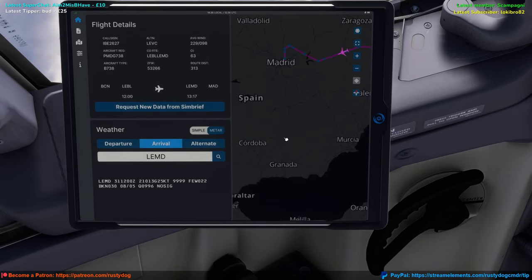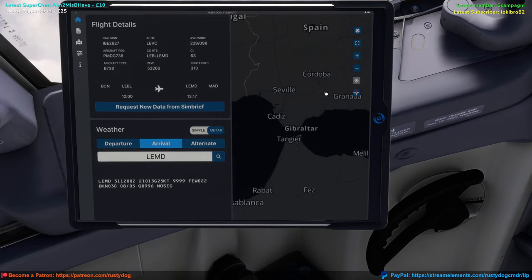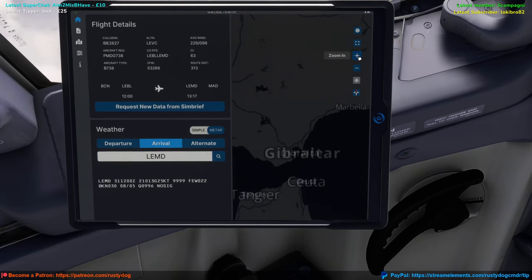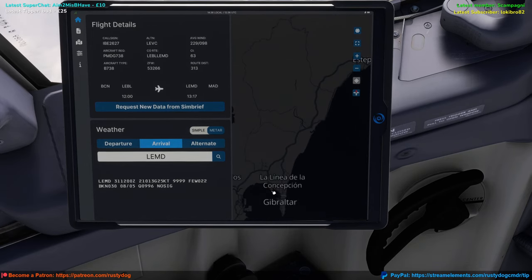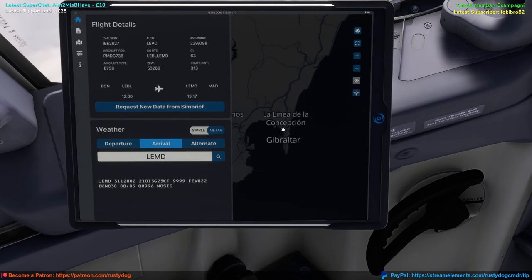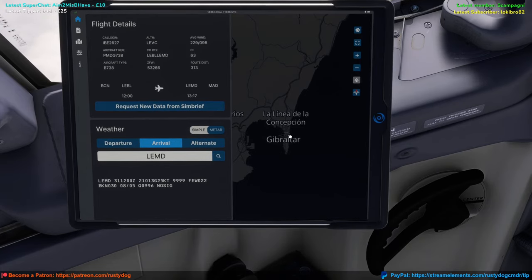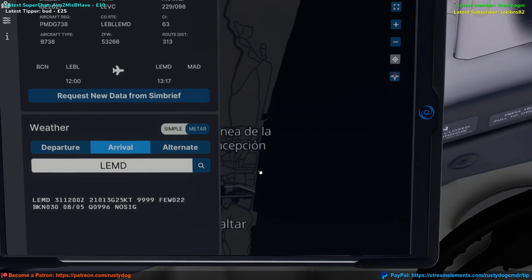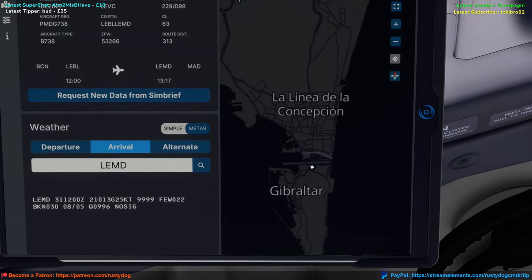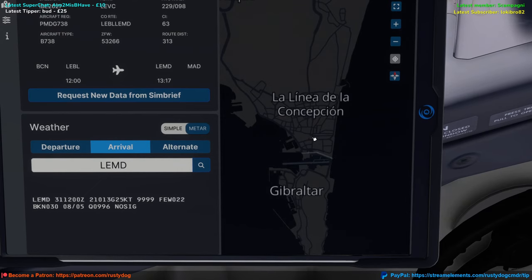And then, down here we have Gibraltar, where I used to live. This little appendix here on the side. And La Línea de la Concepción, or La Línea for short, is the town that's just across the frontier between Gibraltar and Spain. The moment you cross, there's the runway for Gibraltar's airport. And the moment you cross into Spain, you're in La Línea.